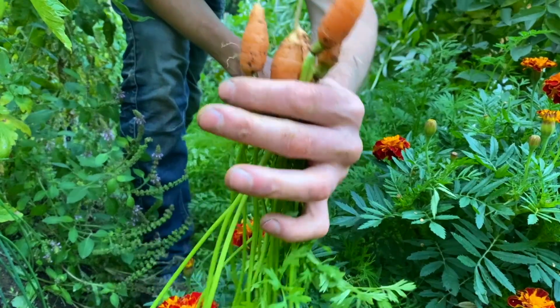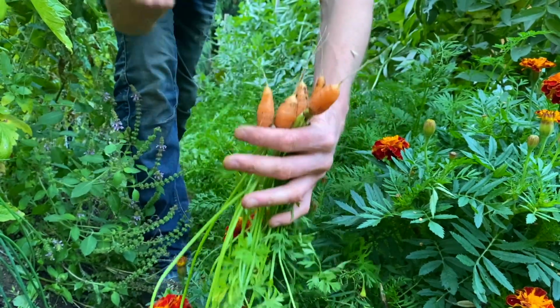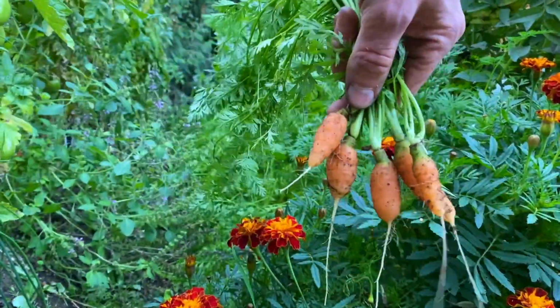Now they're tasty like that, but I'm not sure if it was worth my effort. I mean, they were planted extremely light and a lot of shade with the other crops here, but it's kind of just like a bonus crop in here. There's something there though. Those will be tasty steamed up with some butter.